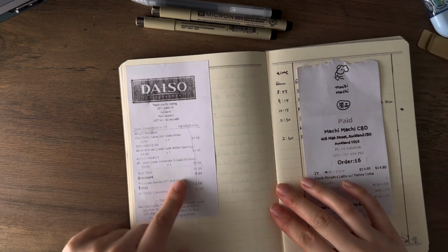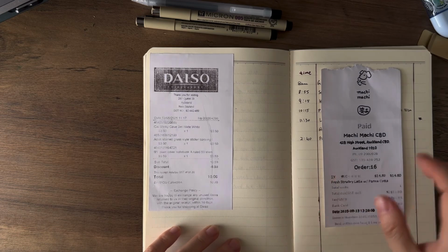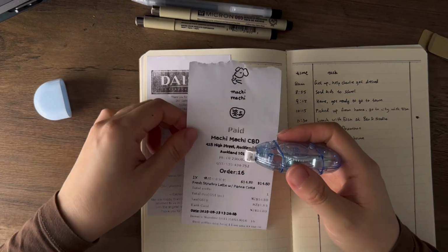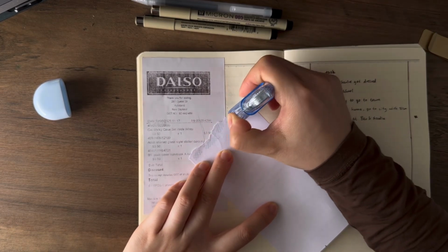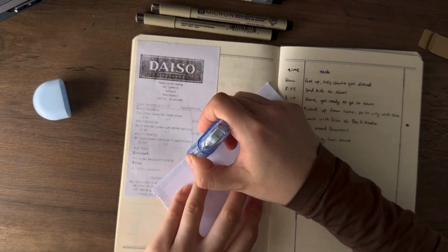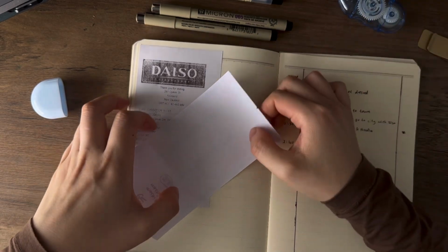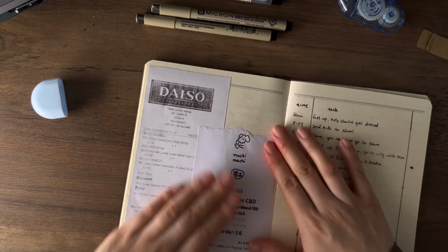I don't know if I can be bothered going over my Daiso receipt just because there's not anything particularly interesting. So yeah, actually I might just stick the whole thing down like that. It's not really interesting with the Daiso one. All right. And I'll just put that there.